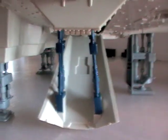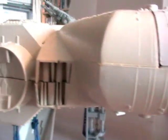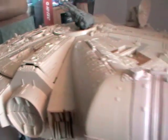Who recognises this profile then? Possibly the most famous ship in all sci-fi history, not just Star Wars history. Oh, by the way, this is my SMA build. Does that count?